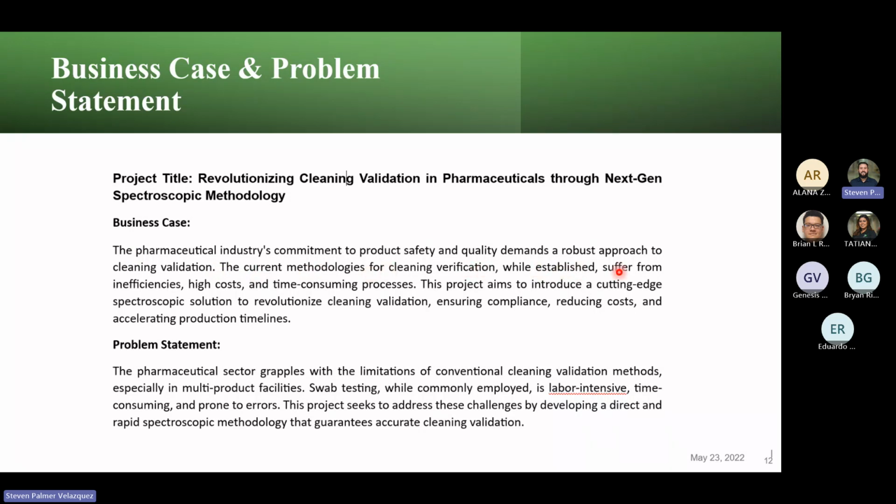validation, while established, suffer from inefficiency, high cost, and time-consuming processes. You're stating the problem with current methodologies, and then you sell your project. This project aims to introduce a cutting-edge spectroscopy solution to revolutionize cleaning validation, ensuring compliance, reducing costs, and accelerating production timelines. And what your project might do for the company.